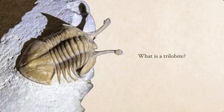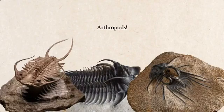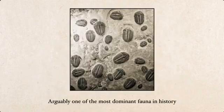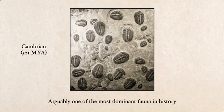Now, what is a trilobite? A trilobite is an arthropod, so basically they're distant relatives of today's horseshoe crabs. There are over 20,000 species of trilobite. They are all sadly extinct, though, and arguably they're one of the most dominant fauna in history, having ranged from the Cambrian 521 million years ago all the way up to the major extinction event at the end of the Permian 252 million years ago. So that's quite a lot of time for just one group.